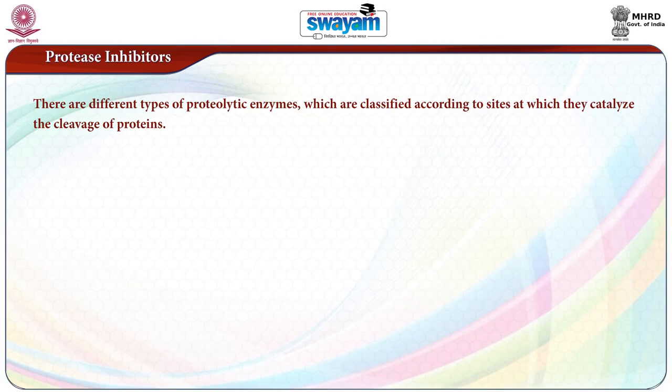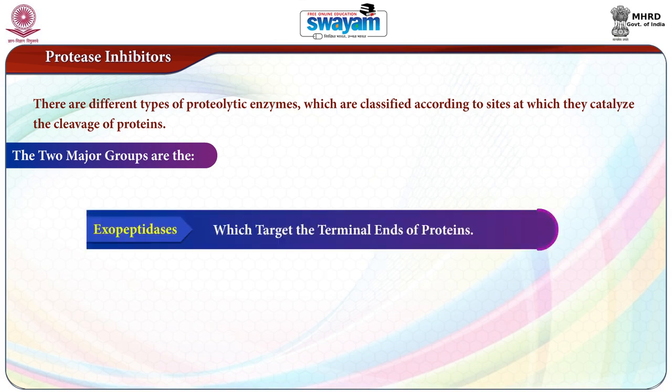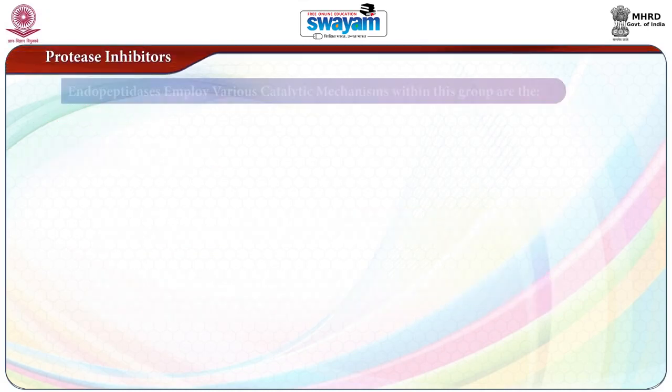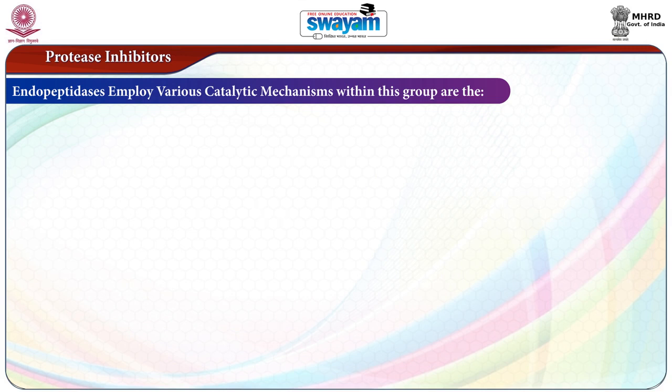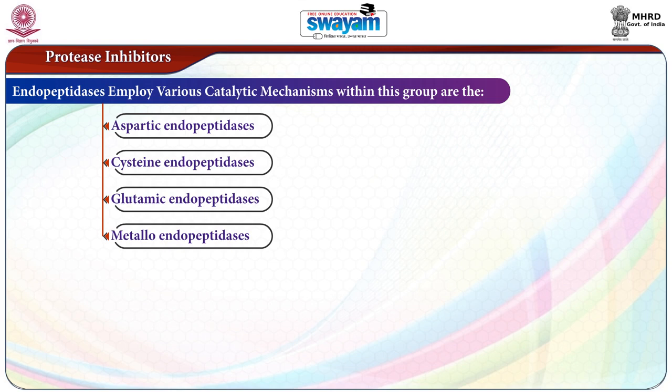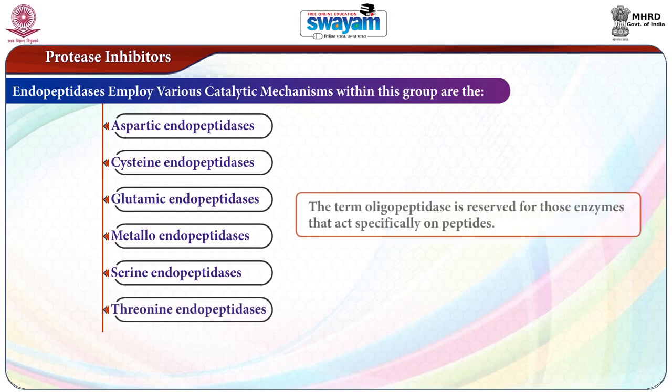There are different types of proteolytic enzymes which are classified according to sites at which they catalyze the cleavage of proteins. The two major groups are the exopeptidases, which target the terminal ends of proteins, and the endopeptidases, which target sites within proteins. Endopeptidases employ various catalytic mechanisms. Within this group are the aspartic endopeptidases, cysteine endopeptidases, glutamic endopeptidases, metalloendopeptidases, serine endopeptidases and threonine endopeptidases. The term oligopeptidase is reserved for those enzymes that act specifically on peptides.